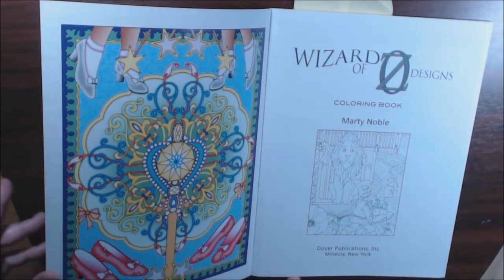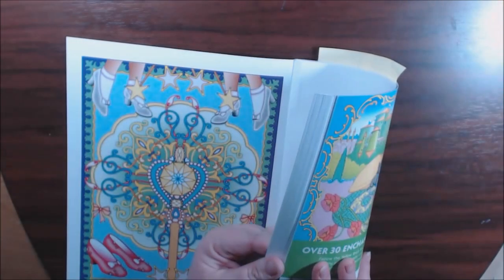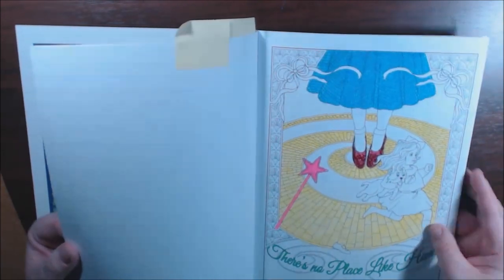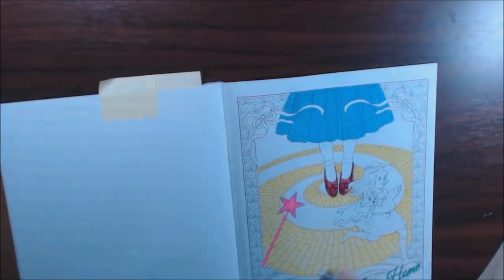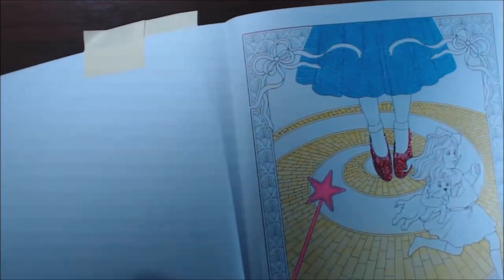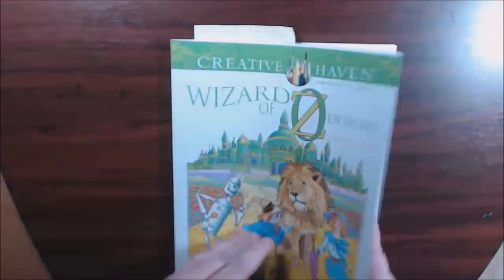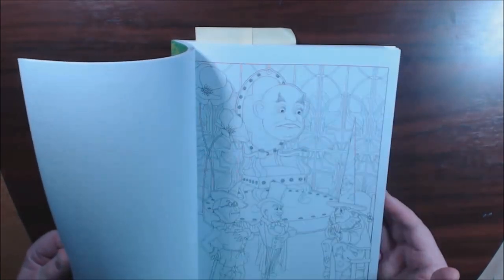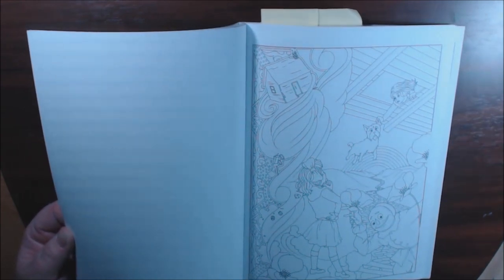Creative Haven books have the front cover and the back cover colored in already to give you some ideas. And they're so beautiful. This is the one I started. I gotta finish this one. And I got her little shoes all sparkly with my stickles. Love my stickles. If you don't have stickles, guys, y'all need to go run and grab you some stickles. I'm just saying. I love my stickles.